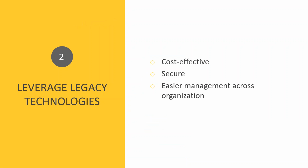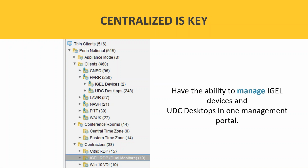The next thing is how IGEL worked well within Penn National. And here's just a screenshot of actually our environment and how the IGEL has been able to really help us. So we have a mixture of their actual IGEL devices and UDC desktops. And what's nice is once we re-imaged our Windows machines to the UDC desktop and they fell into the portal, we can now configure it. We have one management portal to control our contractors, our employees, our conference rooms. We even have an appliance mode, which puts them into a kiosk mode. Kiosk appliance mode is kind of the same thing. So it's really been centralizing that into one management portal, which, from a time-saving standpoint, has been phenomenal.